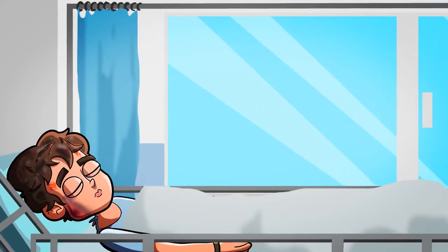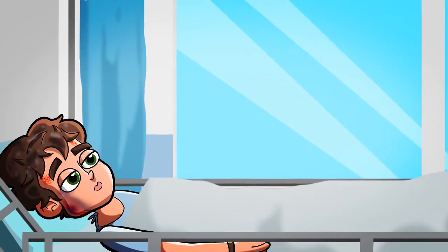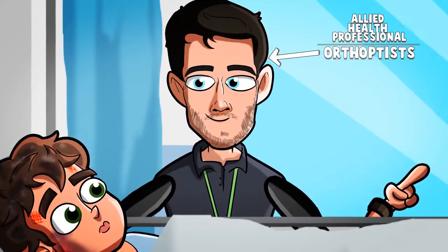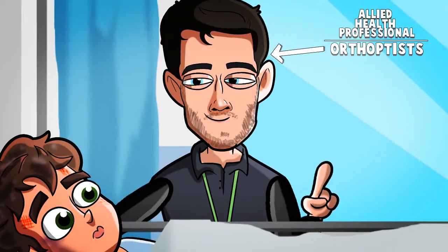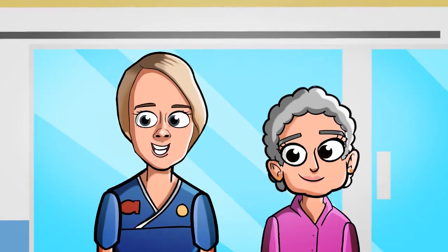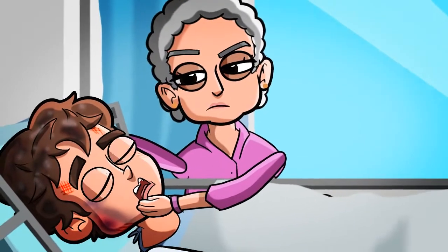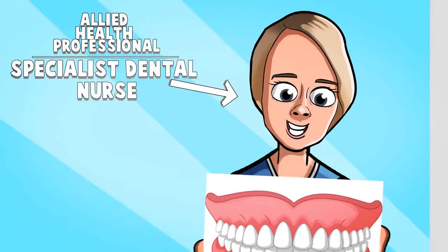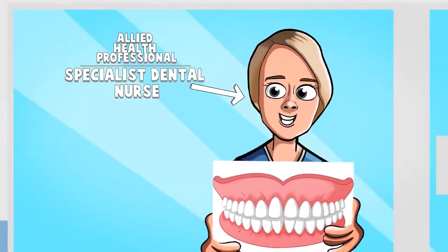Because he has a range of different injuries, quite a number of allied health professionals need to be involved in Seb's recovery. There's the orthoptists, who need to assess if there has been any visual impairment as a result of the head and face injury. A dentist from the Children's Dental Service needs to see him because he broke a tooth. A specialist dental nurse gives Seb advice on how he should keep his teeth clean with his broken jaw.